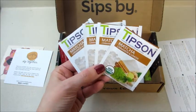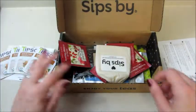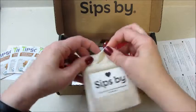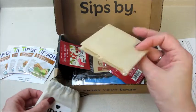And your teas might be completely different than mine because you do fill out a profile of what kind of stuff you like, so keep that in mind. Also have my favorite little reusable tea bags. Love these things.